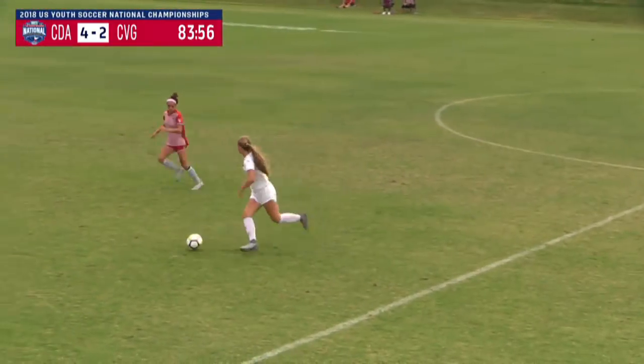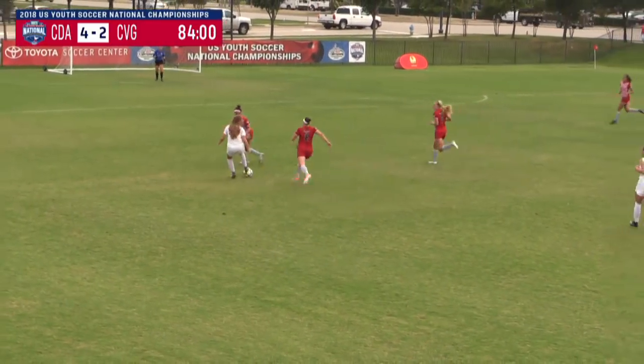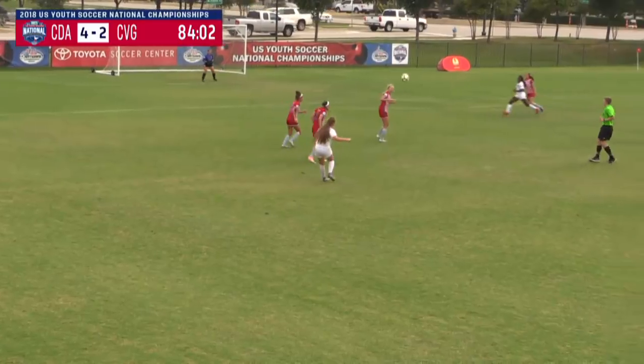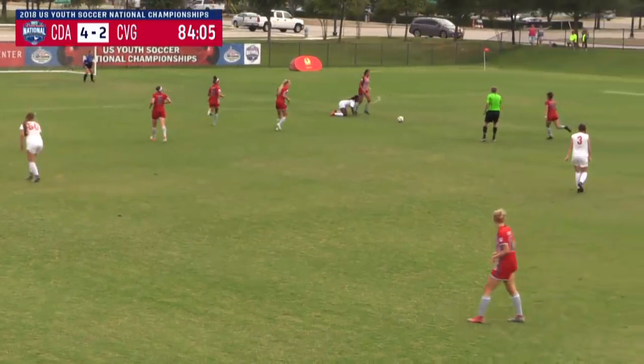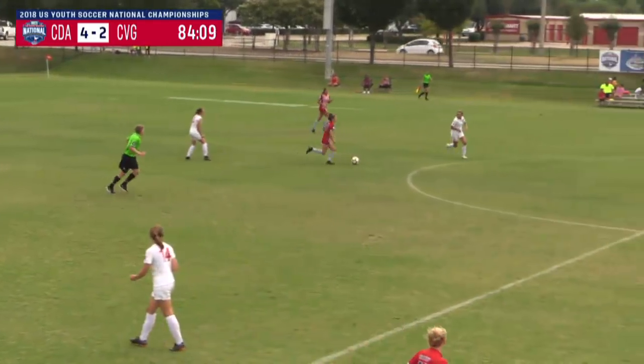Dennison's ball forward to Rhodes. Rhodes in a 1v1 here. Jessica Wilhelm backtracking. Ball up to White. It looked like it may have been a foul on the back there, but the referee says get up and play on.